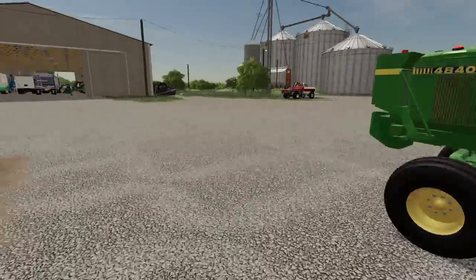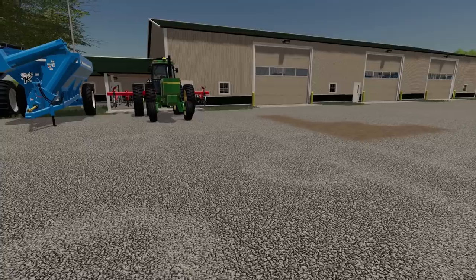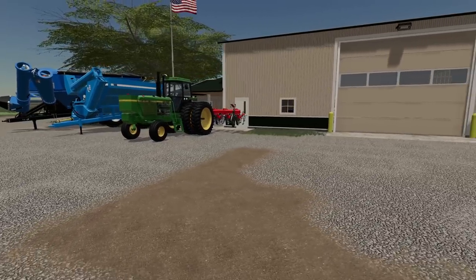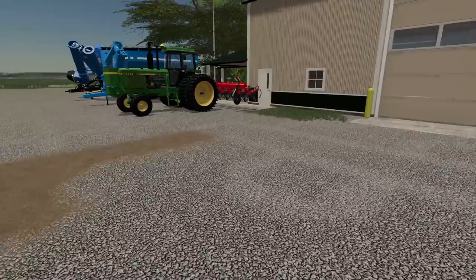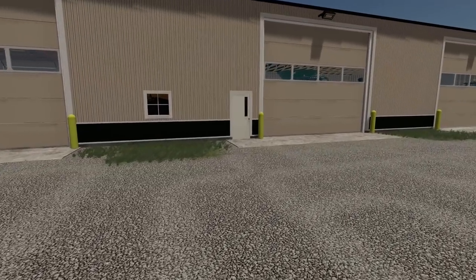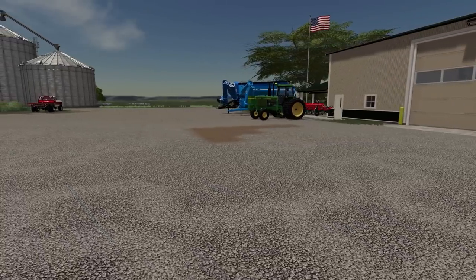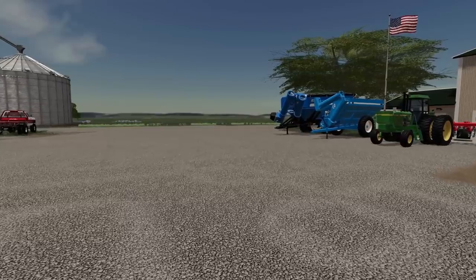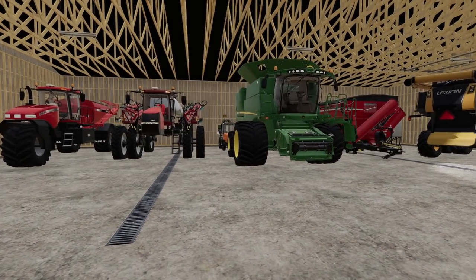Ow. All right, so we got to get a plan. I think I'm going to line up everything. Maybe a lot of the tractors, might put an implement on a few of them. Line them up right here along these doors. And then line up the back over there by the bins. Yeah, line up some equipment over there or something. Open up this door. Ooh, wow.